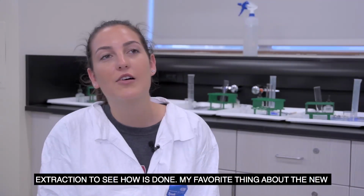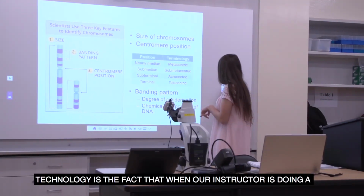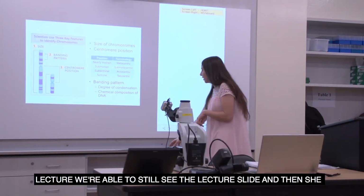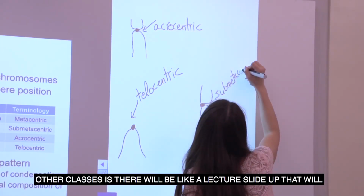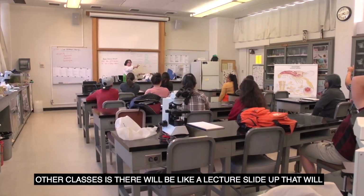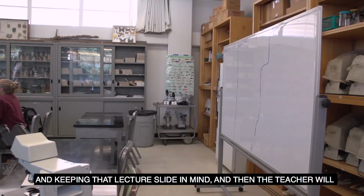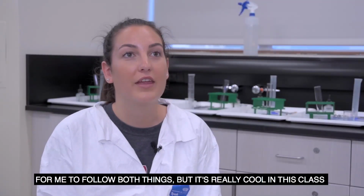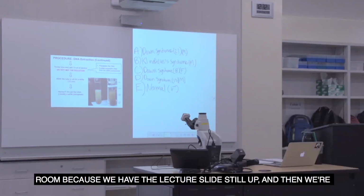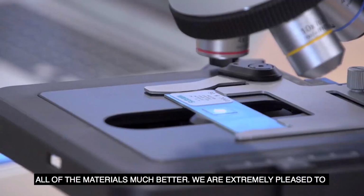My favorite thing about the new technology is the fact that when our instructor is doing a lecture, we're able to still see the lecture slide, and then she can take notes on the side. One problem that I have in other classes is there will be a lecture slide up that'll have an example, and I'll really want to be looking at that and keeping that lecture slide in mind, and then the teacher will take that down and start writing notes. And that's really hard for me to follow both things. But it's really cool in this classroom because we have the lecture slides still up, and then we're able to look at the notes also, and so we really can understand all of the material just so much better.